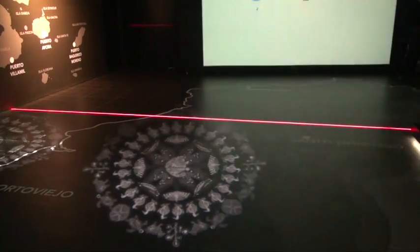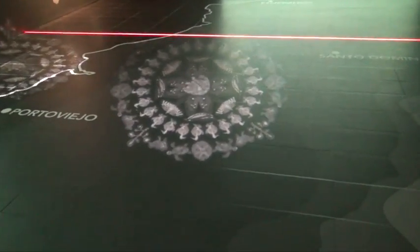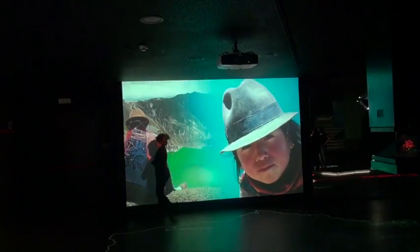Our capital is Quito, and also it is the second highest capital after La Paz, Bolivia, because it stays at 2,800 meters. In Ecuador we have 4 natural regions, and this is the cause because here we have 4 screens. The first one is coast. The second one Galapagos Island. Another region is Amazon Forest. The last one Sierra Andes.